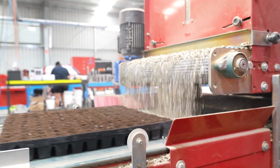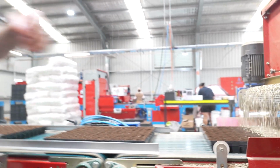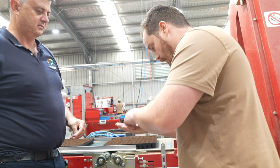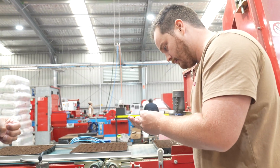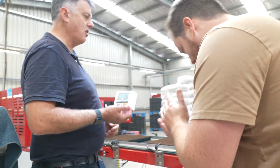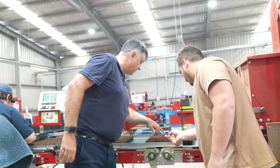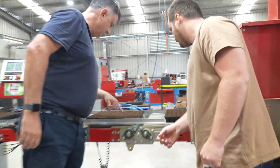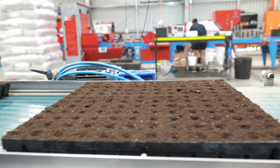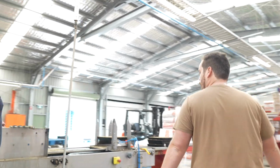So what's this stuff here, mate? This is vermiculite, so this will help with stopping evaporation. It's like a crushed rock. You feel it. It's actually quite soft. Right. It just provides some protection, basically. Almost looks like fish scales or something. No, it's a crushed rock of all things, but it's soft. It's strange stuff. So as you can see, every one's perfect. Got one seed in it. There's no doubles. That's the other thing, by coating them, you remove a lot of the issues with doubles. So then they pop out here. They'll get a drink.